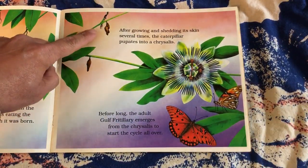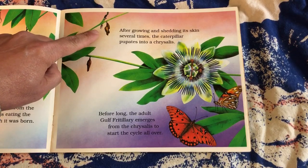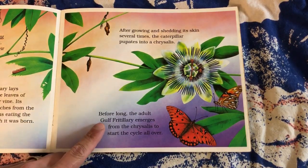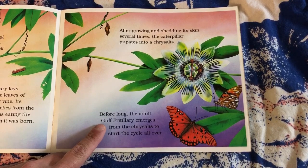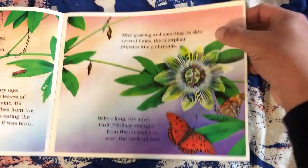After growing and shedding its skin several times, the caterpillar pupates into a chrysalis. Before long, the adult Gulf fritillary emerges from the chrysalis to start the cycle all over.